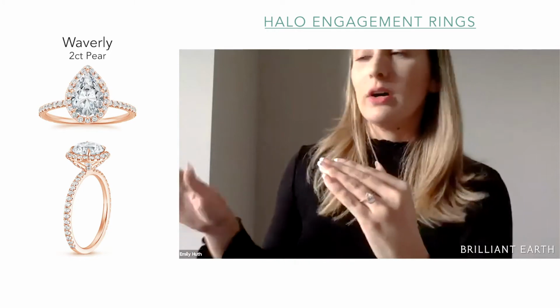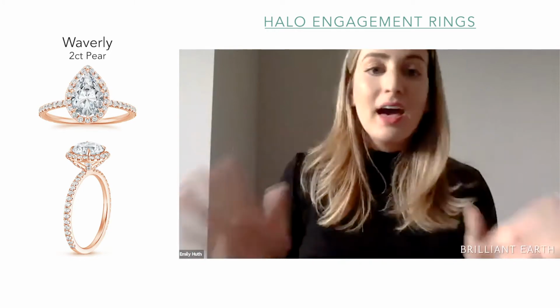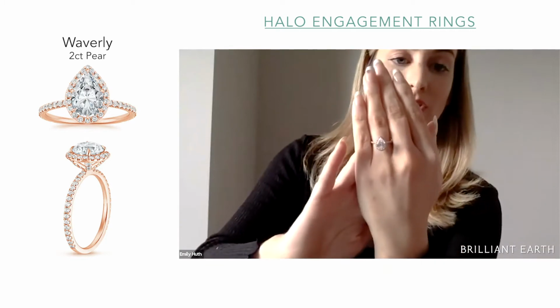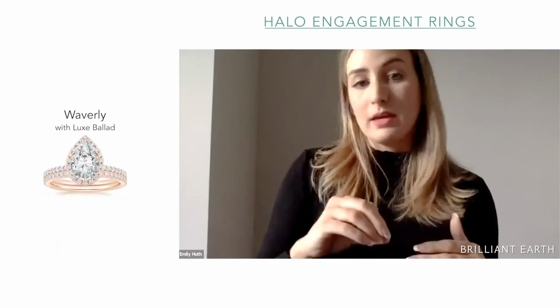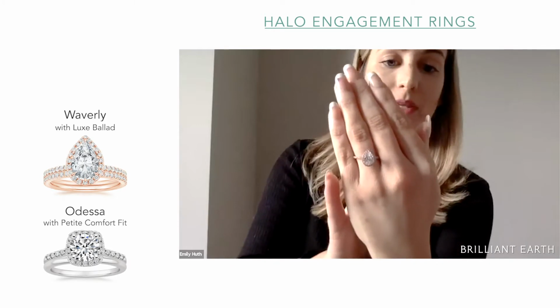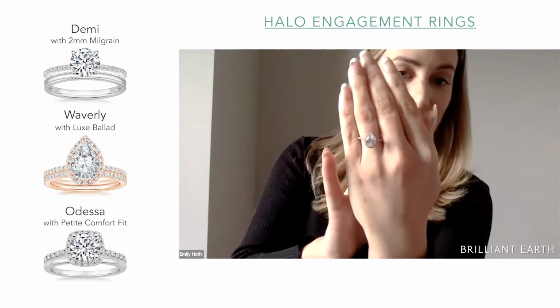All of these rings are also great for stacking wedding bands, anniversary bands, anything like that in the future. It really brings a lot of personality to your ring, whatever you decide to stack it with, whether it's a matching pave band, a plain straight wedding band, or something with milgrain, a little bit more unique. Do whatever you want.